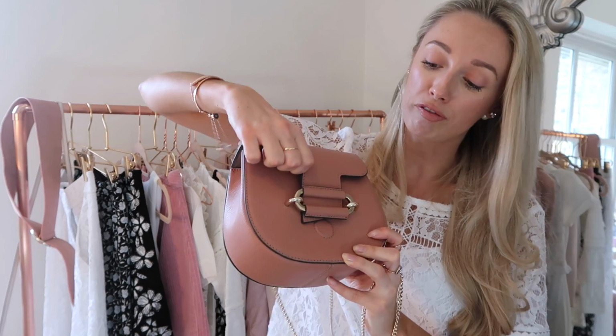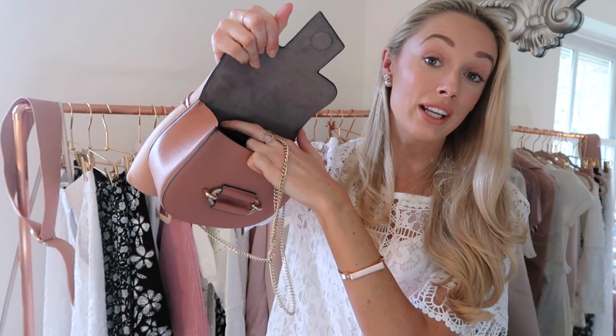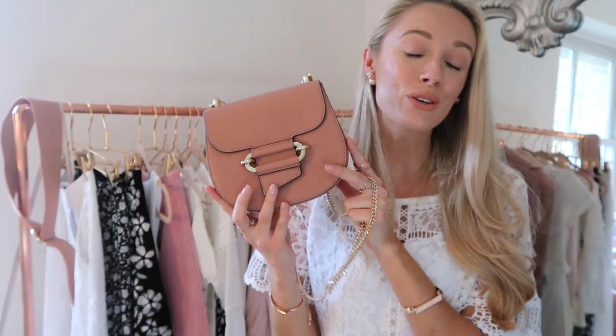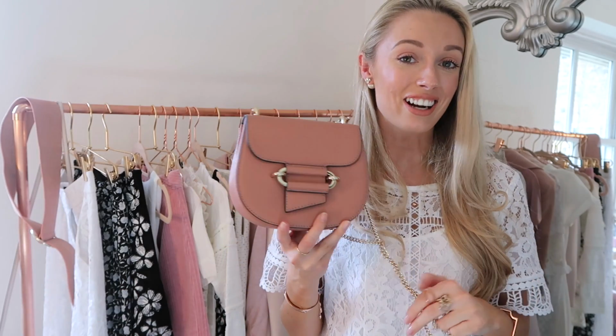So you've got a flap here, which also has a magnet here, so it's very secure. Inside, fairly roomy. You do just have this one leather pocket here to pop your card in. I think the design of this and the colour is just so beautiful. And then you've got this very thin strap which enables you to wear it cross body. This I have worn with midi skirts, I've worn over the top of a trench coat, and once again it's the kind of piece that just instantly lifts your outfit of the day.